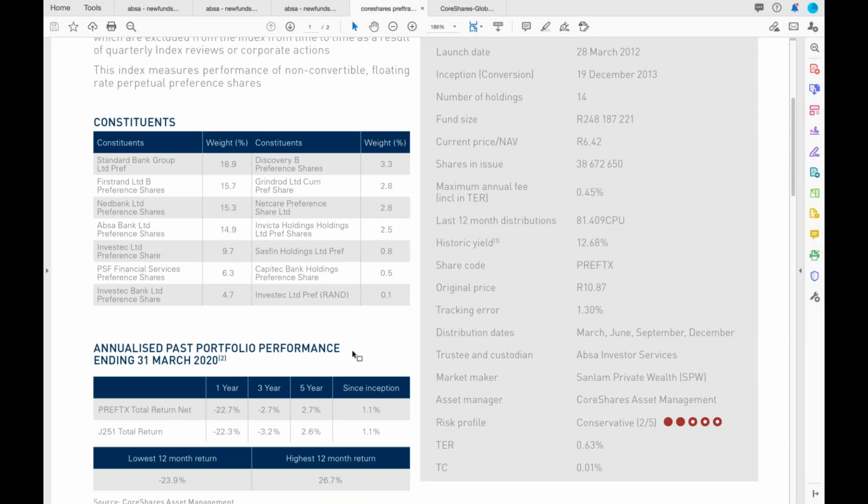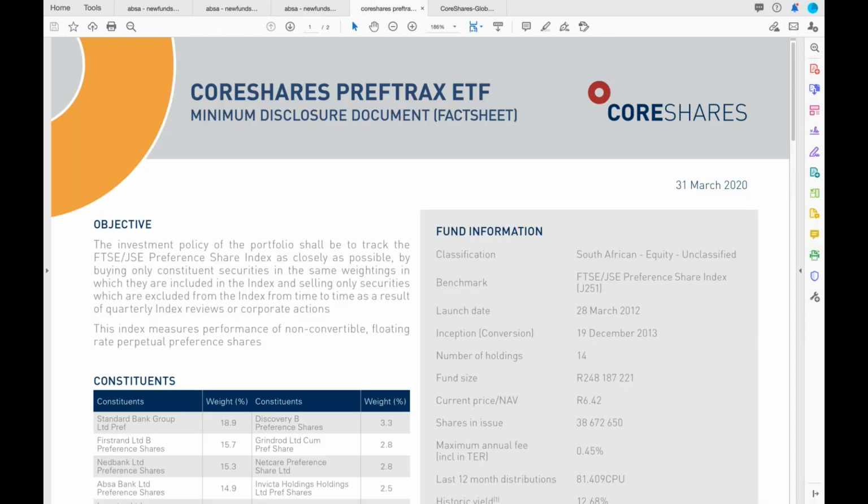And then Coreshares, PREFTX. We've touched on this one a bit, and I wanted to come back to it. Also a 31 March minimum disclosure document. Remember what preference shares are. They are debt instruments listed by companies. They happen to be listed companies in this particular case, and they pay dividends. And the rate of the dividend is a percentage of prime.